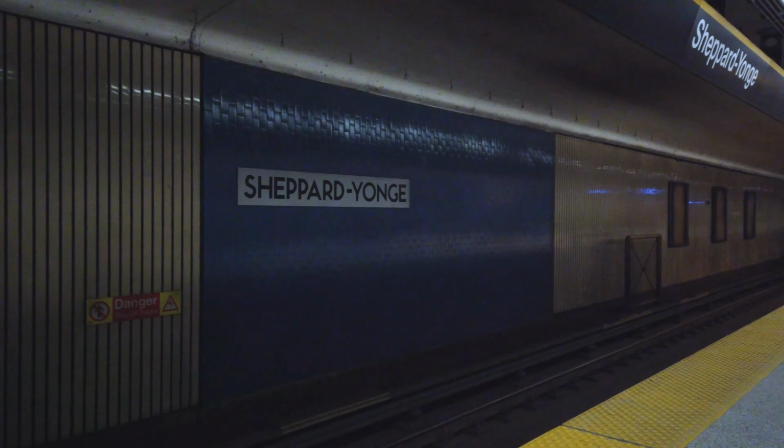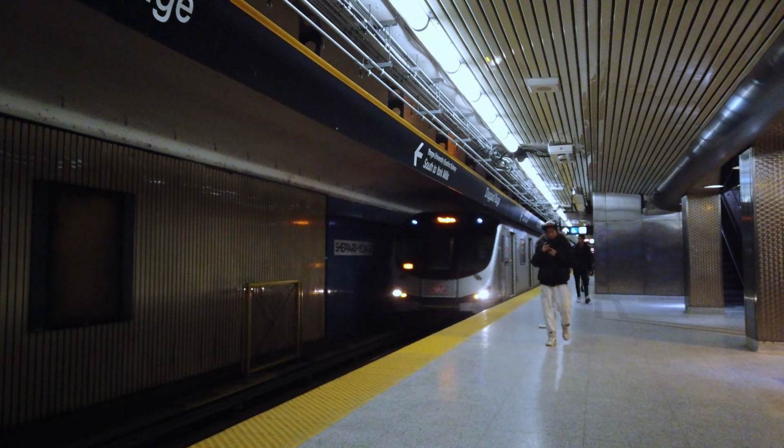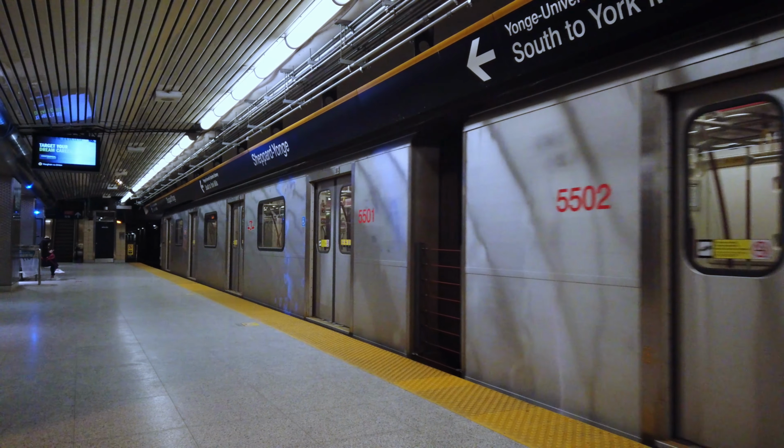The accent color of the platform is blue, but you might not even be able to notice that if you were only here for a short while, as the only place you'll find the color is on the walls that are often blocked by the trains. A clear, consistent color palette is definitely something I would like to see here at this station.